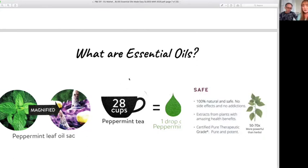When you're smelling a peppermint leaf, you can see in this first diagram there are little sacs on the peppermint leaf. That's the essential oil. That's what you can smell. Like when you make a tea with fresh peppermint leaves and the smell is really intense and amazing, that's the essential oil of the plant. So it comes in different forms. It can come from the bark, the roots. It comes from the skin of an orange or a citrus fruit. It's even found in the seeds of plants.